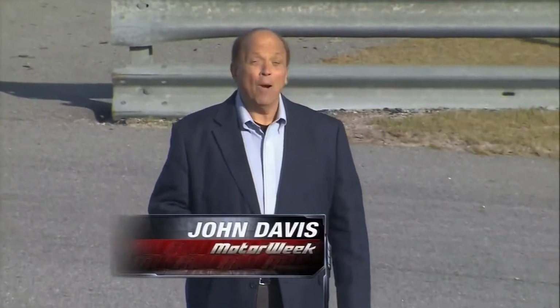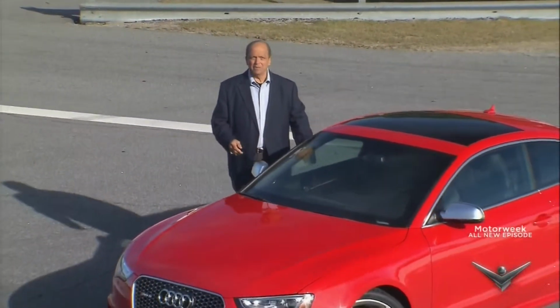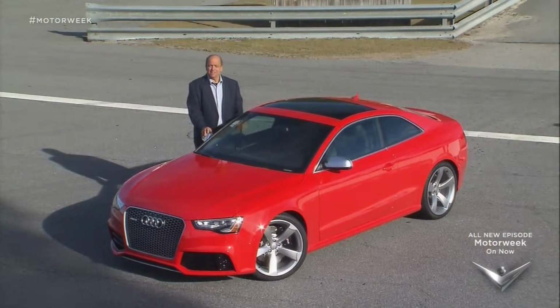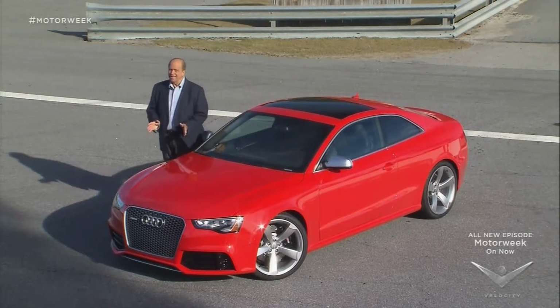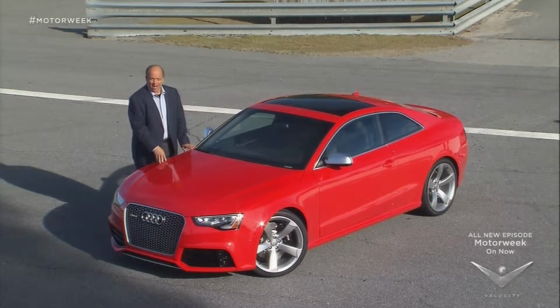Audi has been riding quite a streak of winners lately, whether we're talking about the amazing R8 or dominating the 24 Hours of Le Mans. And they've been sneaking more and more performance into their street cars as well, with cars like the S4 and S7. But even though we knew Audi would try to take it to the next level, we weren't expecting anything quite like this Audi RS5.